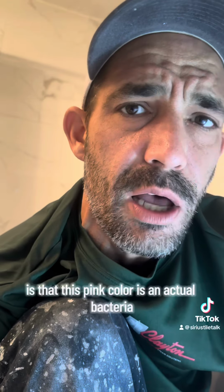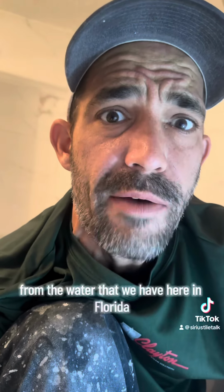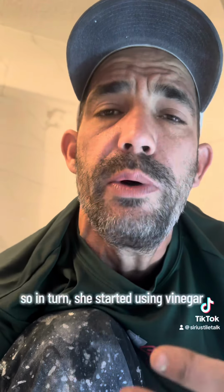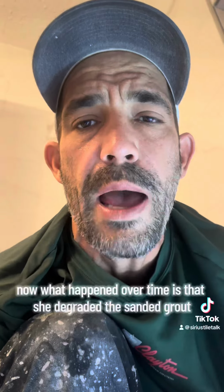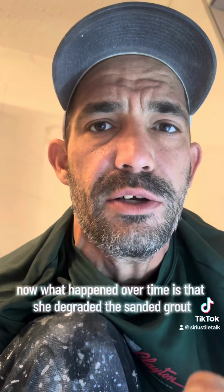What I found out is that this pink color is an actual bacteria from the water we have here in Florida. It just builds up, it turns pink. So in turn, she started using vinegar, baking soda, bleach, things like this. Now what happened over time is that she degraded the sanded grout.